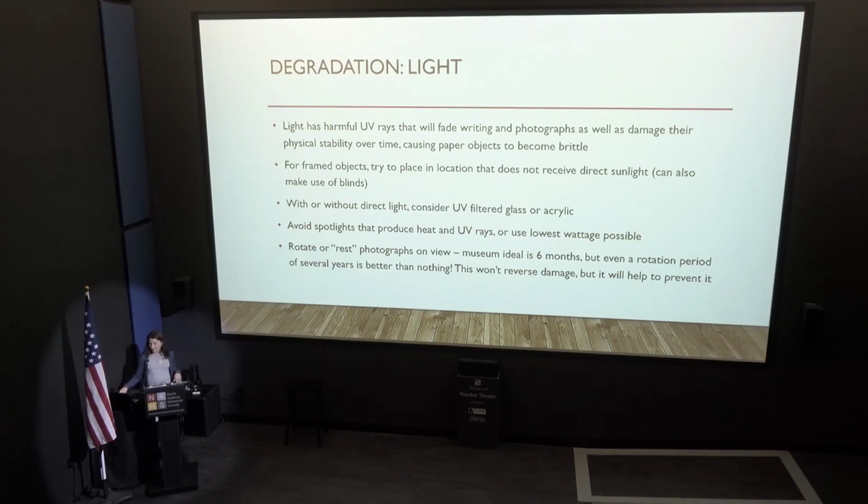Light has harmful UV rays that will fade writing and photographs and will also damage their physical stability over time and cause paper objects to become brittle. For framed objects, you can try to place them in a location that doesn't receive direct sunlight. You can also use blinds.